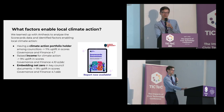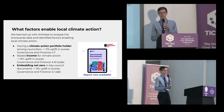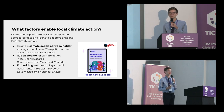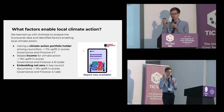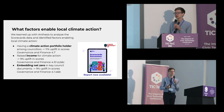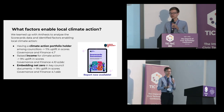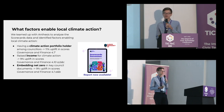We published a report earlier this year which analyzed the trends in the data. Our research partner Antisys looked at the characteristics enabling local climate action. We found that having a climate action portfolio holder, so that's a councillor that is named as responsible for championing climate action within the council, is the characteristic which had the most impact on the scores, with 11% better climate action. The next one was councils that have raised income.